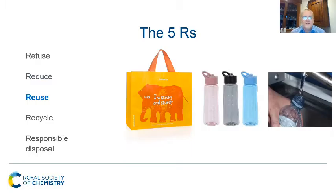Then there is reuse. Reuse means using the thing for its original purpose again. The example that I've got here is the replacement that has happened of supermarket throwaway carrier bags with stronger bags for life, or whatever it is that they get called at your local supermarket, that you can reuse again and again and again. And so ultimately you use less plastic because you're reusing the product.